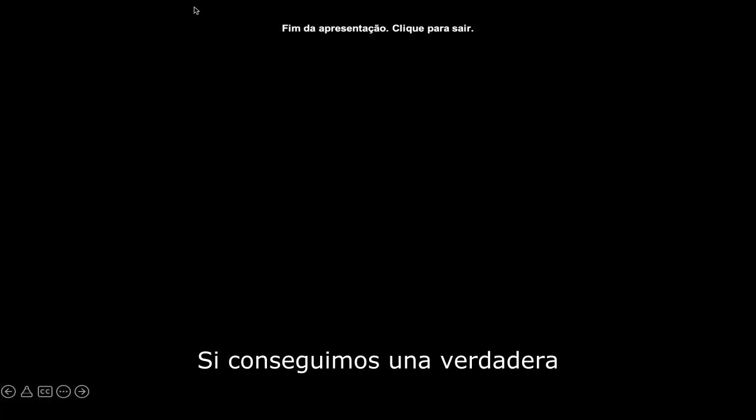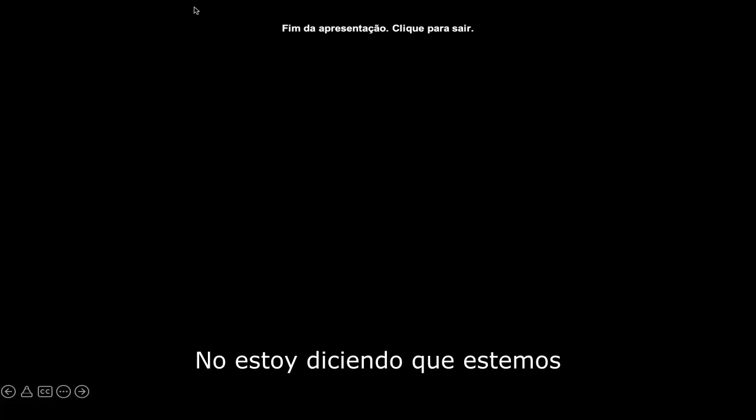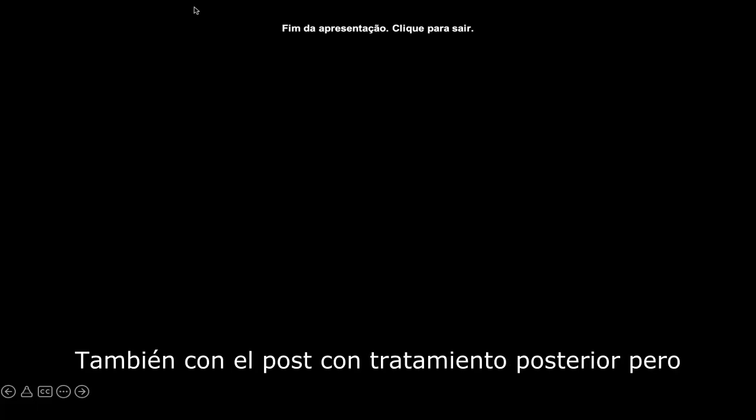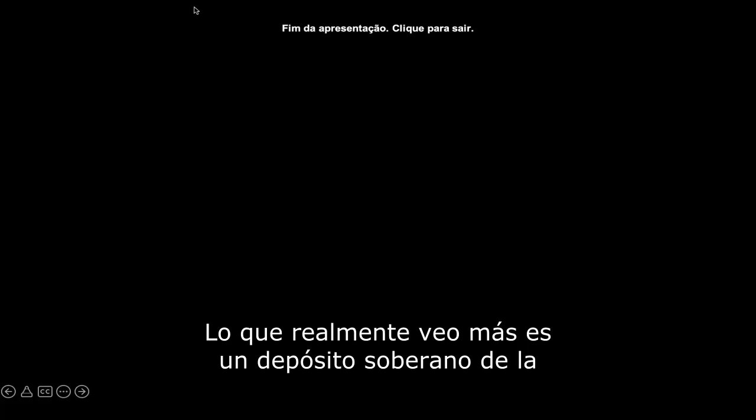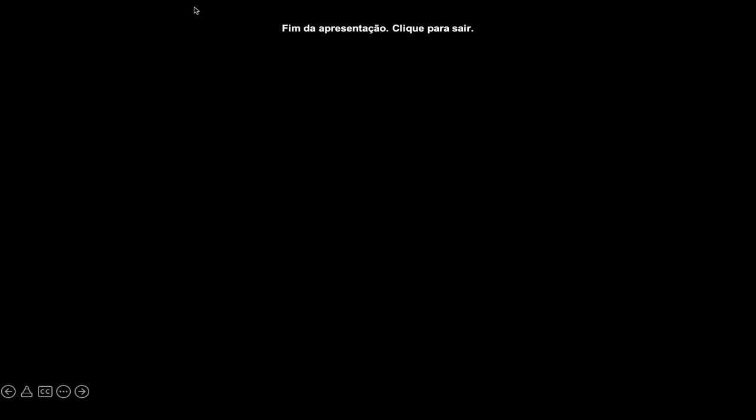If we get a true PIH on a purpuric setting, usually it is for a defective aftercare on the treatment. I'm not saying that we are misprescribing the aftercare, but usually there is not sufficient compliance of the patients also with post-treatment. But on purpura, what I actually see more is a hemosiderin deposit rather than true PIH.